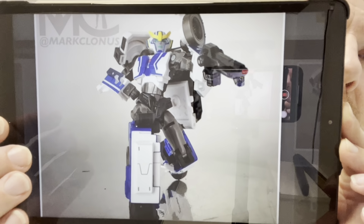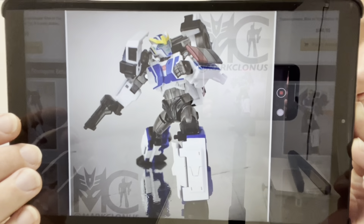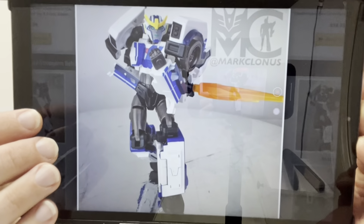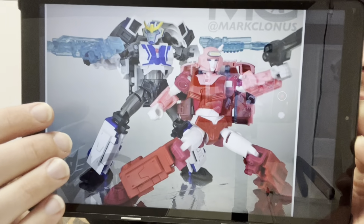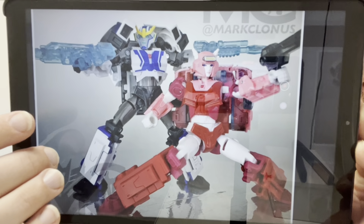And again, I don't actually own the original of this figure, and I'm trying to get hold of one now on eBay, but I don't really want to pay over the odds for it. But of course, with this new interest, it's going to jack the prices up. I will get one of these as soon as possible, the original, sorry, to do a video and have her ready for when the new one comes out.